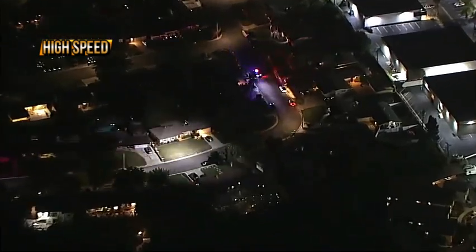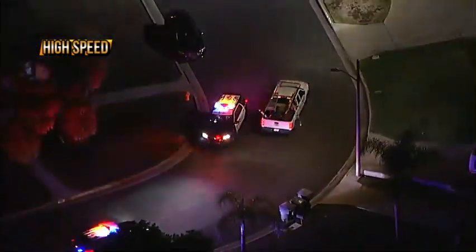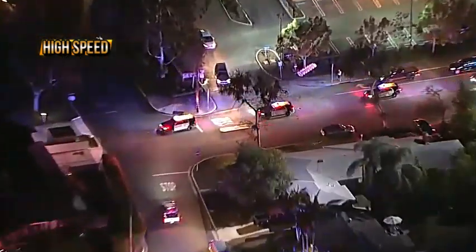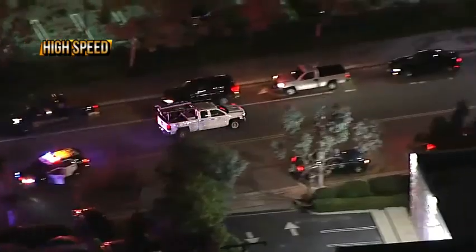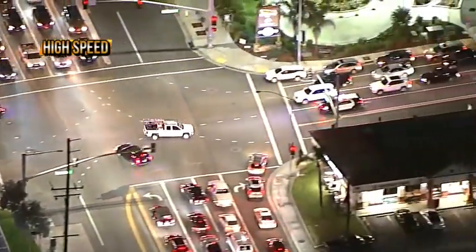Uh-oh. He's going to come head-to-head with another sheriff's deputy, and he's just going to go around him. That's the protocol, and you can see they're following protocol. They're pulling over, letting him around. They're not going to box him in, and part of the reason, guys, is because these tactics, look at this. He's going out of the neighborhood where there are about a half a dozen deputies, right through those deputies, again, just missing them.